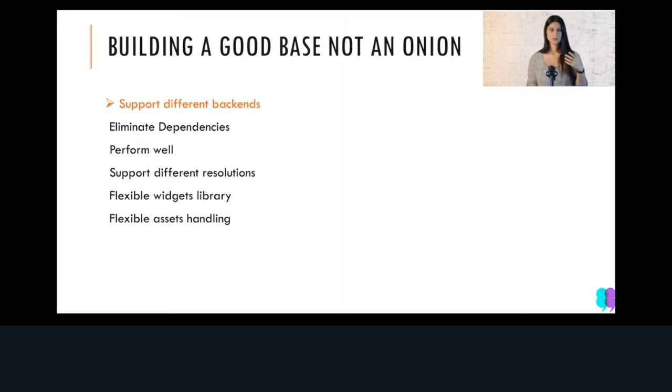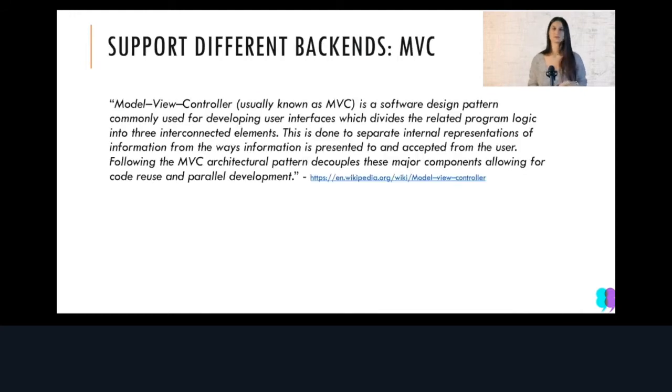So what does that mean? That means that our UI should be backend independent, so to say. And how we can do this, that's the very well-known pattern. That's the MVC. That's the Model View Controller, usually known as MVC.